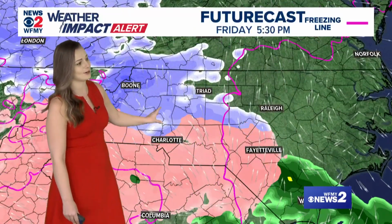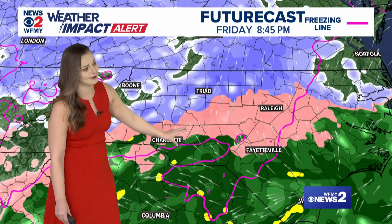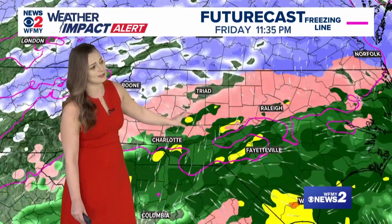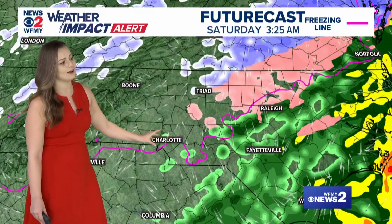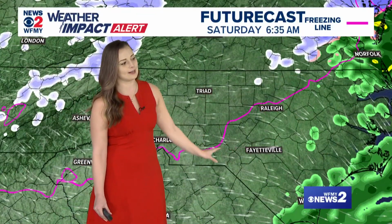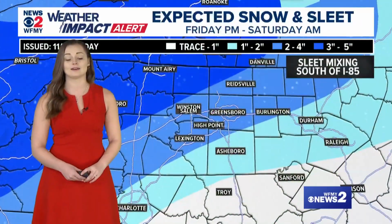Futurecast from now into overnight: more snow on the way these next couple of hours. You can see that mixed precip line in the pink counties moving in overnight as well. Continuing to see more and more snow overnight and into early tomorrow morning, with the majority of this moisture out of our hair by around 5 or 6 o'clock in the morning as this system continues to push away from the area, taking that cloud coverage with it eventually.